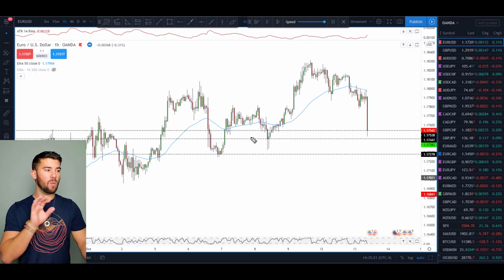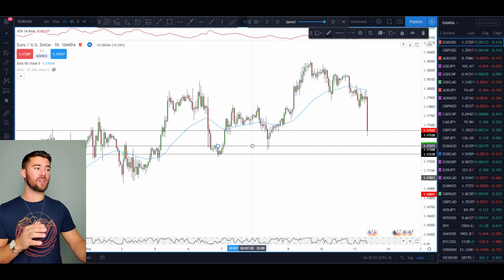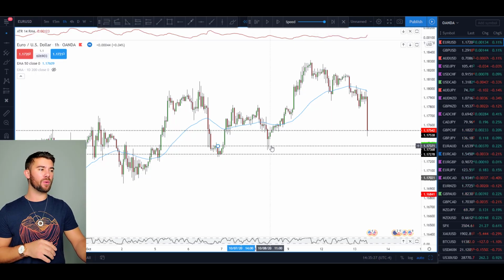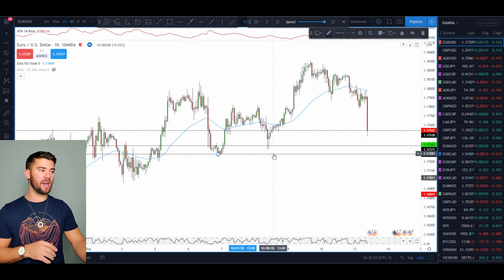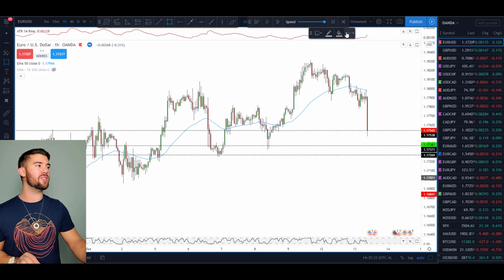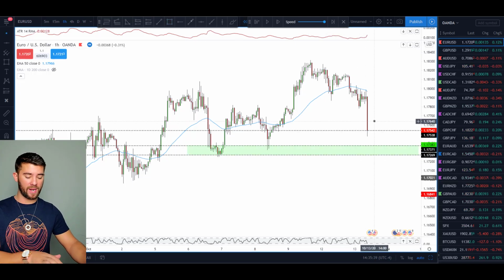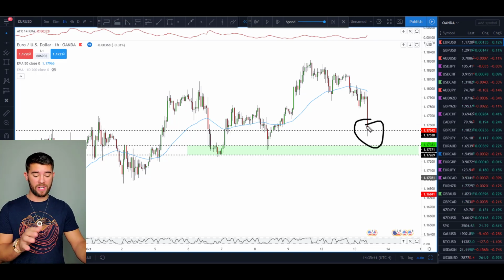And the level I picked, I'm going to explain why and how I mark these levels off, because that's a question I get all the time. My level for this particular trade looks just like this. And I'm going to go ahead and put a box here to make it easier to see. This green box is the level I'm paying attention to for long trades on the euro dollar if price is right here. This is that full strategy.